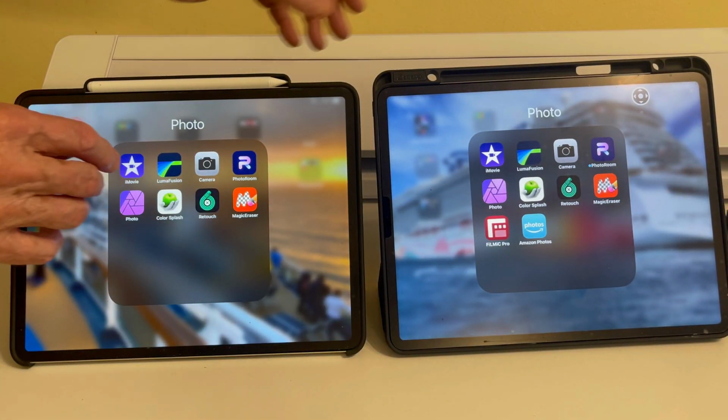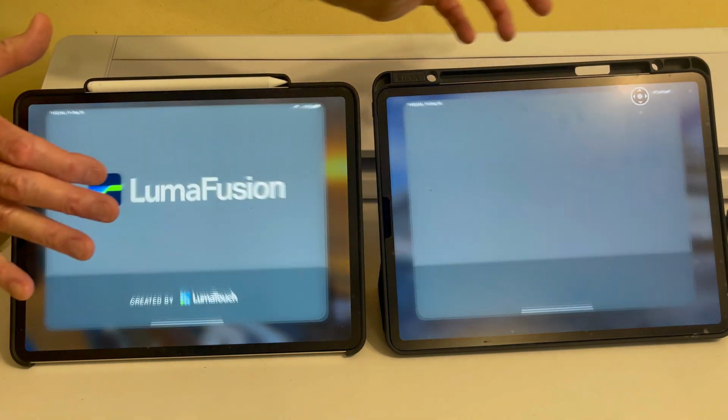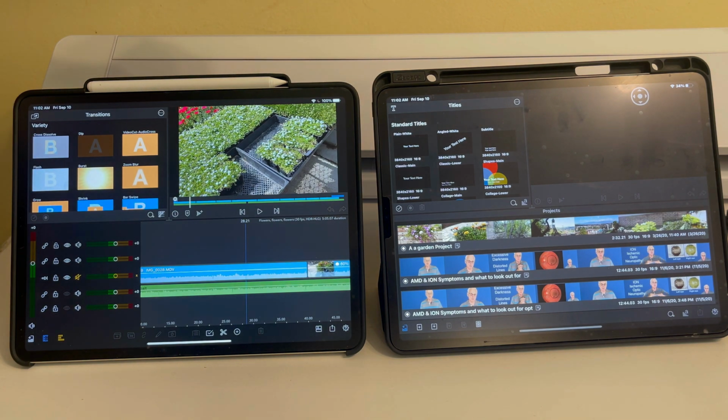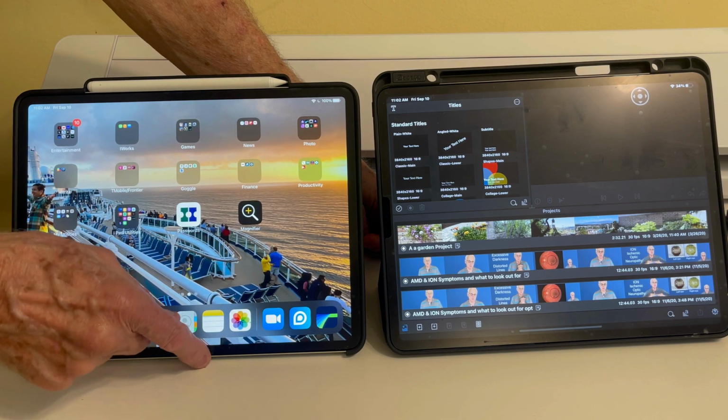But is it really on the iPad? I compared the two. In fact, I'm going to compare them right now. I'm going to show you the speed of opening a pretty big application, which is called LumaFusion. LumaFusion, by the way, is a video editing system that I use. I'm going to review it someday because it's magnificent, absolutely magnificent. But I did not see an overall speed increase in opening an app. I opened a large application, like I say, LumaFusion, and they both opened pretty much at the same time. If I could hit them at the same time with my finger, and I tried to do that.